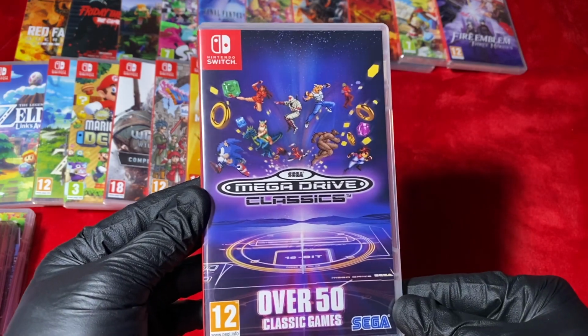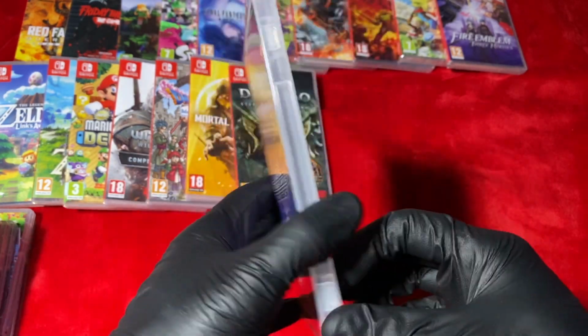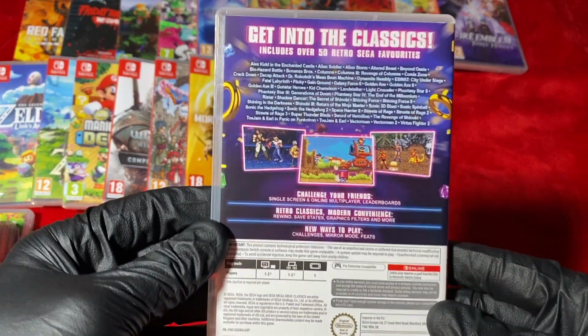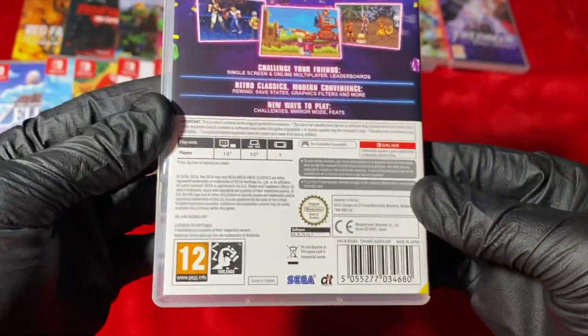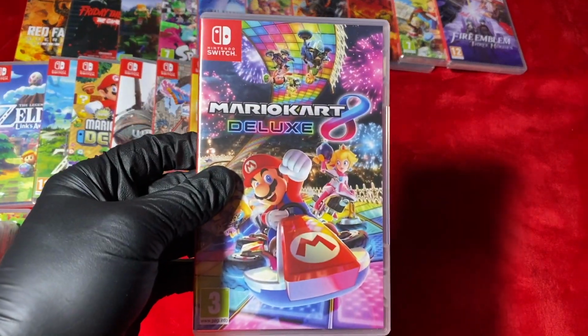Now, my childhood, the first console I had was a Sega Mega Drive, so I thought it was only fitting to get this for the Switch. It comes with over 50 Sega classics, and as you can see, they're all here. So yeah, I had to get this. I love the Sega Mega Drive. It's full of retro goodness.